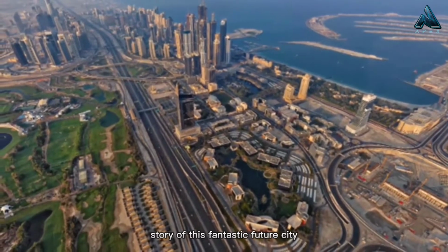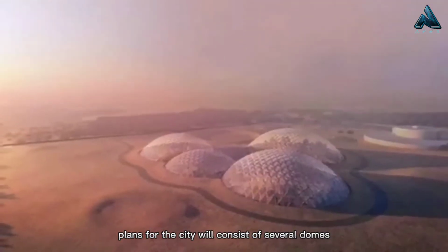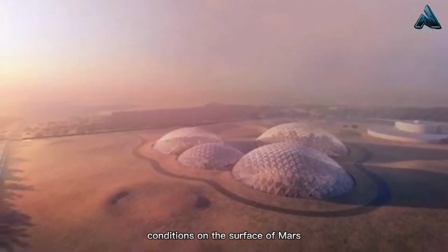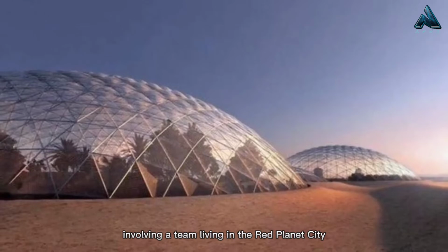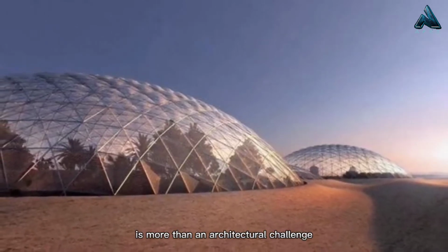Let's get back to the story of this fantastic future city. Plans for the city will consist of several domes aimed at replicating the conditions on the surface of Mars, including a year-long project involving a team living in the Red Planet City. Building this city is more than an architectural challenge.